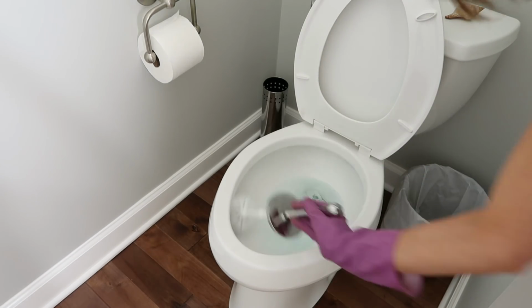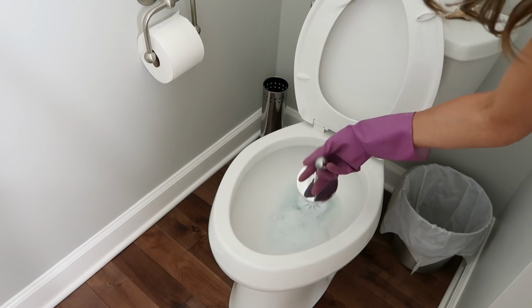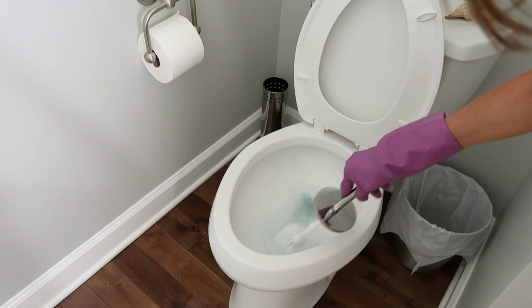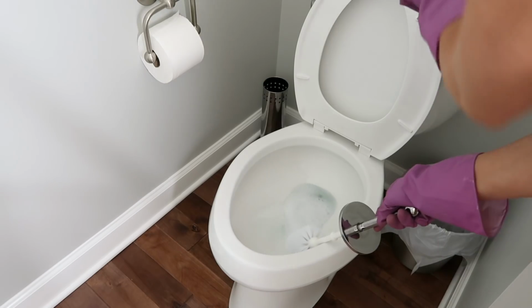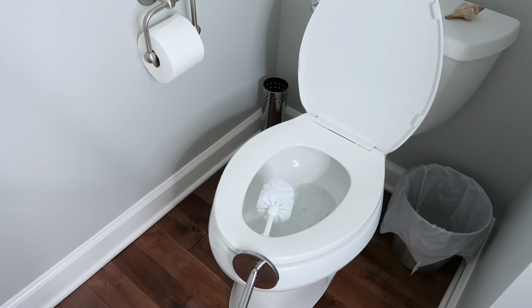And then once you've cleaned the toilet, you don't want to take that brush and put it right back into the holder because it's wet and bacteria and all kinds of gross stuff is going to grow and it's going to look really disgusting. So you want to just put it over the edge of your toilet, close the lid, and let it drip into the toilet at least for 15 minutes or so, or until you need to use the toilet, and then it should be dry.